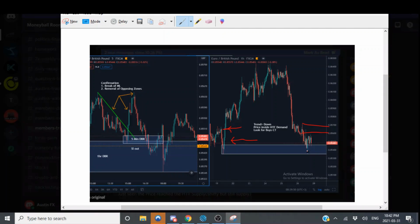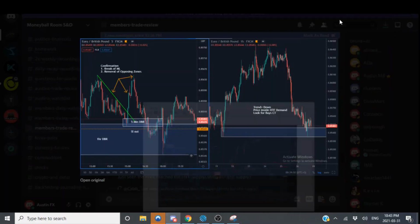Yes, you can. But now what price did is price rallied up, touched higher time frame supply, and now is going back down into his previously tested higher time frame demand zone. Do you think it's a good idea at buying that lower time frame zone that he previously identified? Probably not, right? Because the opposing higher time frame zone is in control. You know what I mean? So that's one of the comments that I made for him, and we talked about it in the Wednesday trade review meetings. That's exactly what we do.